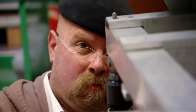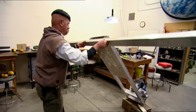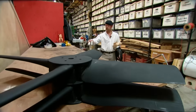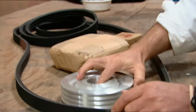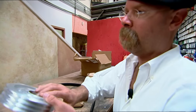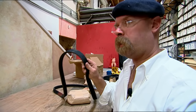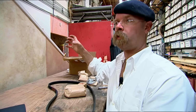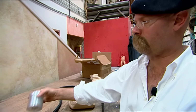Jamie's been making good progress on his backpack extension. He's lowered the engine and fitted the elongated drive shaft. Perfect. Right on cue, the jetpack's drive system arrives. What we have here are the pulleys that will be mounted onto each propeller. This would be a drive belt, and each propeller has one of these that goes from its hub to the central hub on the engine, and this would be the central hub.